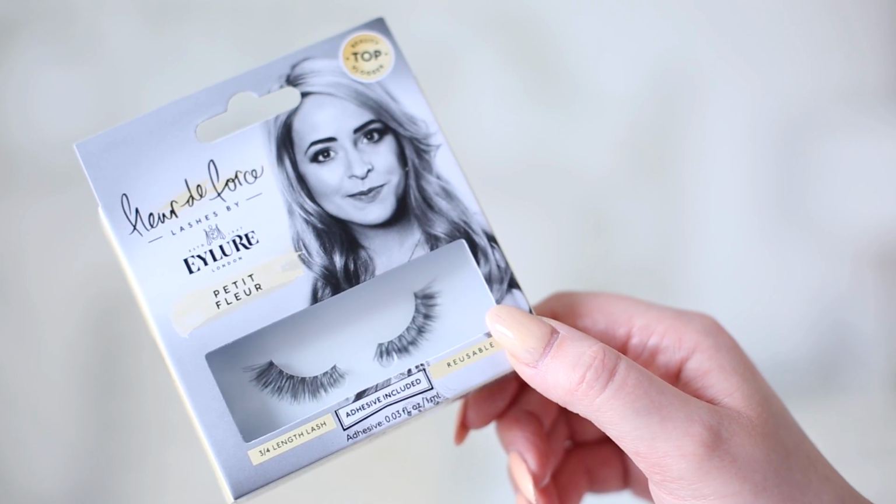These are the Petite Fleur lashes, and they look a bit more natural, a bit more fluttery than the Fleur Loves ones, which are a bit more intense. The band on these is super thin, which I love. I think it's basically non-existent. You can't see it at all. And I'm really excited to wear these. I don't often feel like that about lashes, but I really want to try these out.